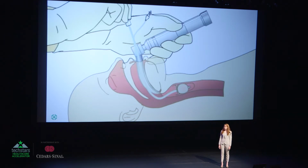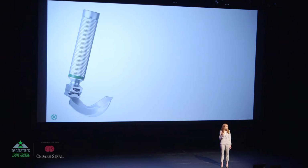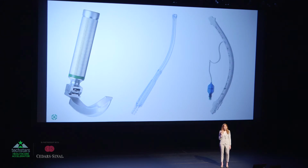There are 3 key tools that Dr. Mallory needs for intubation: a laryngoscope to open up the patient's airway and visualize the patient's vocal cords, a suction catheter to clear the patient's airway of secretions like blood, vomit, and saliva, and a breathing tube. That's 3 pieces of equipment and only 2 hands.